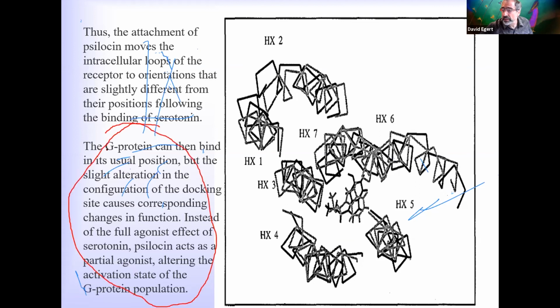The G protein can bind, but the slight alteration in the configuration of the docking site causes changes in function. Instead of the full agonist effects of serotonin, psilocin acts as a partial agonist, altering the activation state of the G protein population. So it actually will turn on the G proteins, but not as fully as if you were going on a full serotonin. So it turns it on, but it's a partial agonist, which we didn't even talk about.